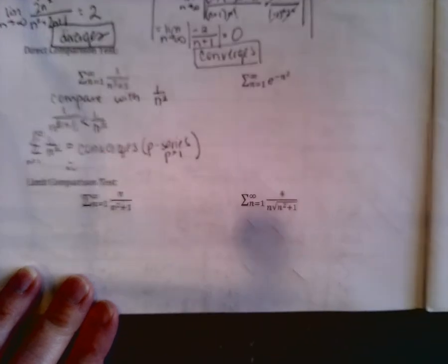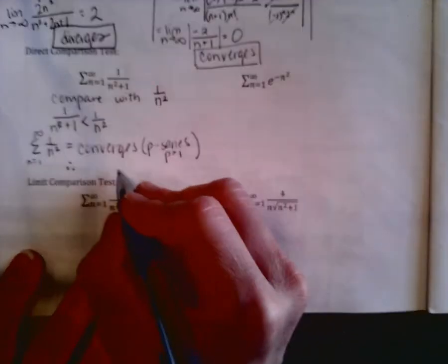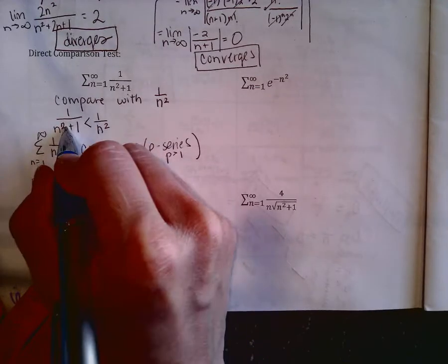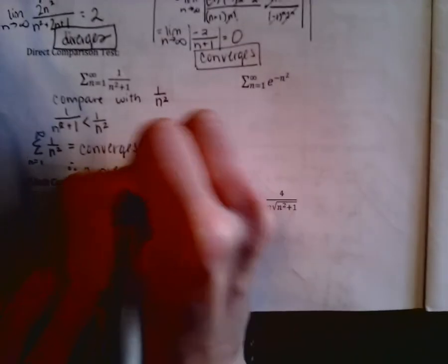Therefore, I know a bigger series converges. This is what the direct comparison test says: if I know something bigger converges, then the smaller one has to converge. So therefore, since our comparison series converged and it was bigger, our given series also converges. Our answer here is our series converges.